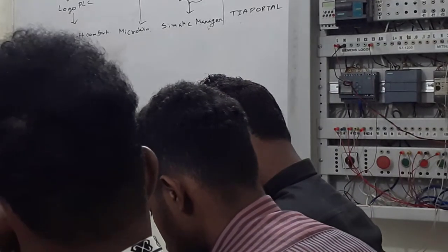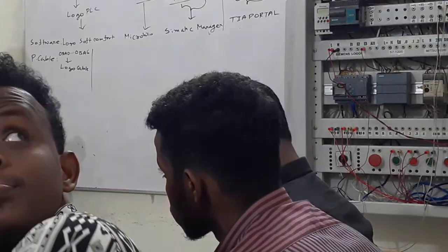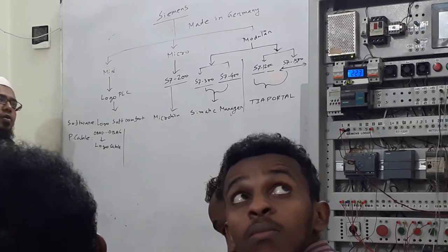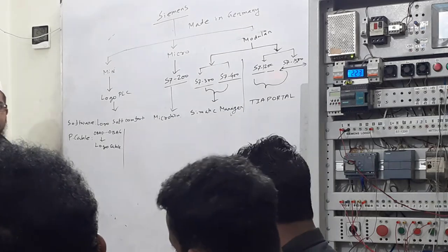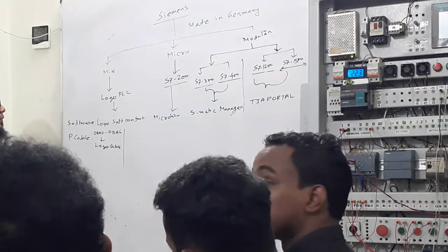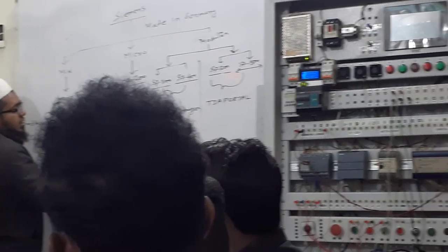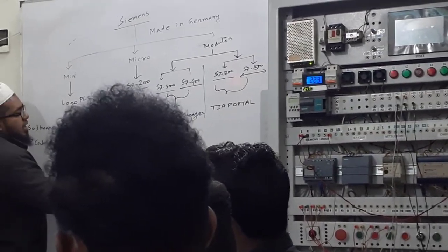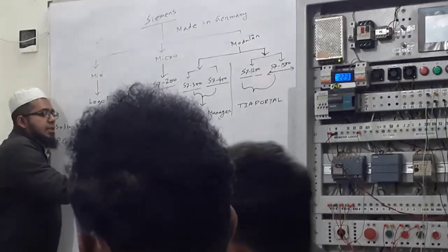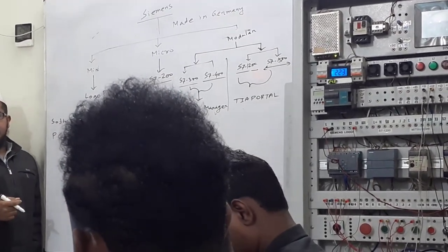You see that PLC? There is one PLC hanging. Yes. That is the 0BA4 version. That was our first training PLC. That was maybe 6-7 years ago. That we used for the first time when you started the training. So they have released two PLCs. These are the latest PLCs, 0BA7 and 0BA8. These are the two latest PLCs. They released 0BA7 in maybe 2015 or 16.